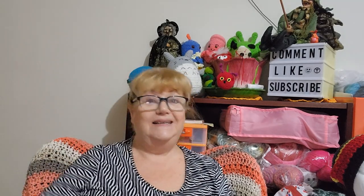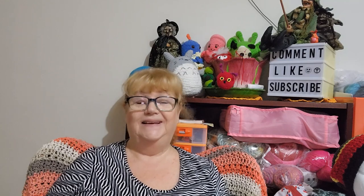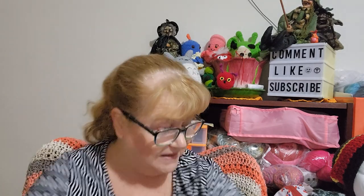Now, finished objects. A, B, C, D, E, F, G of cows. Yes, I do a lot of cows. I join a lot of make-alongs. If it suits me, I'm going to jump in and do it, and probably too many. So if you're new and you want to join in some cows or make-alongs, stay tuned. My first finished object is something you're going to have to guess what it is.